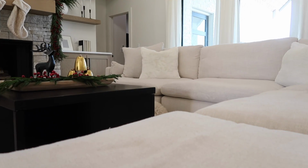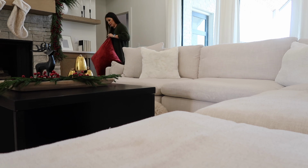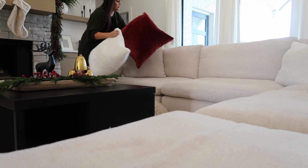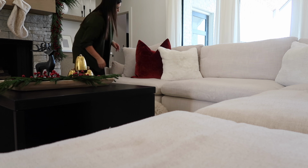Now it's time to add the pillows, which are red. This is the part where I start getting a little nervous, but I keep telling myself they're just pillows. If I want to switch them out later, I can, I might. I'm gonna keep them for as long as I possibly can.